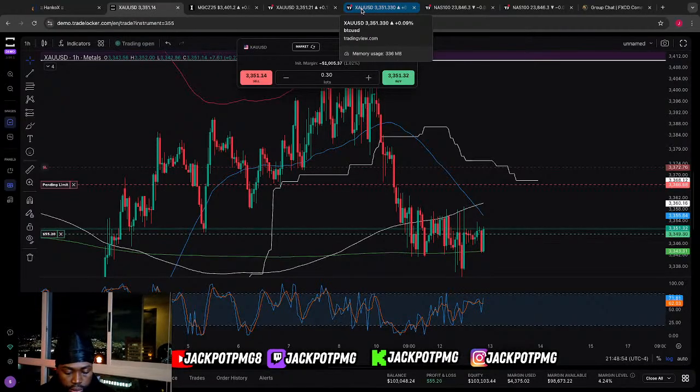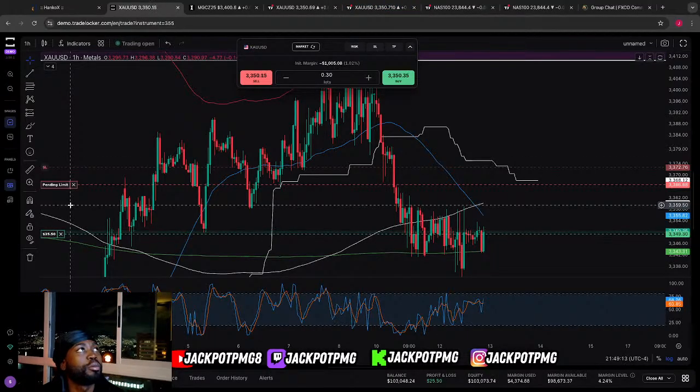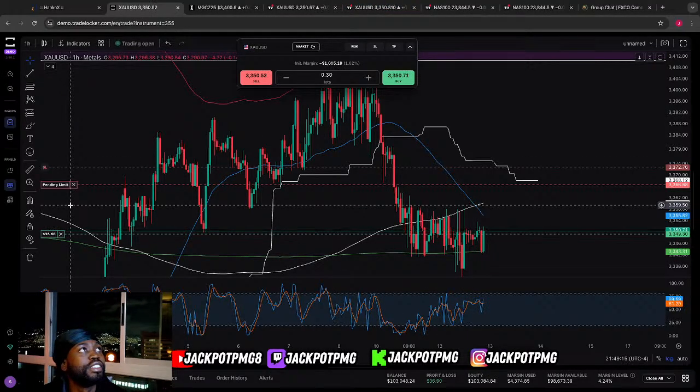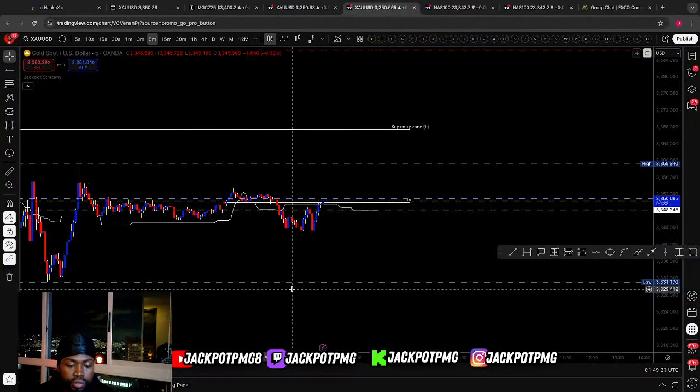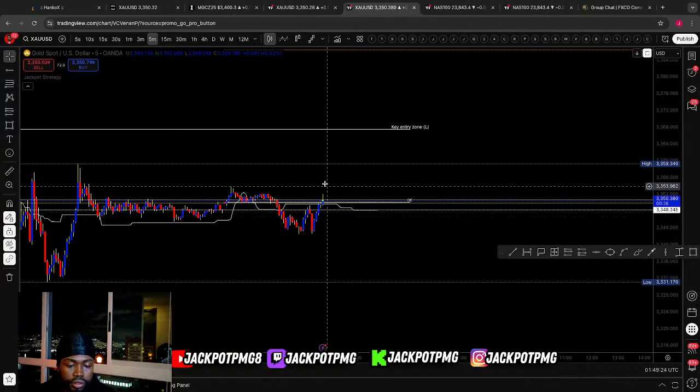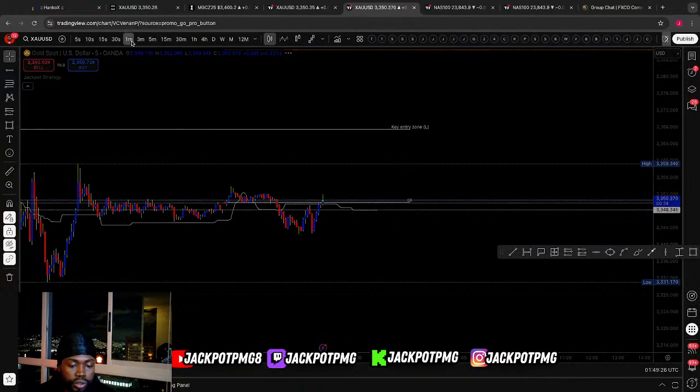This wasn't an easy setup though. It was. I mean, it was. I take that back. It was an easy setup, but it wasn't too smooth because it did a lot of retests to the low to take a lot of people out first, which was hard. Foul play, foul play. Yeah, that was a crazy dip it did earlier, right here. So let's see if it push up more.